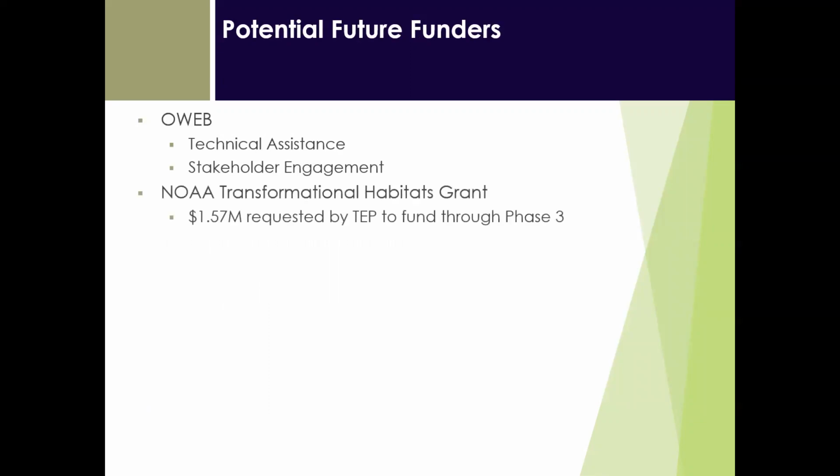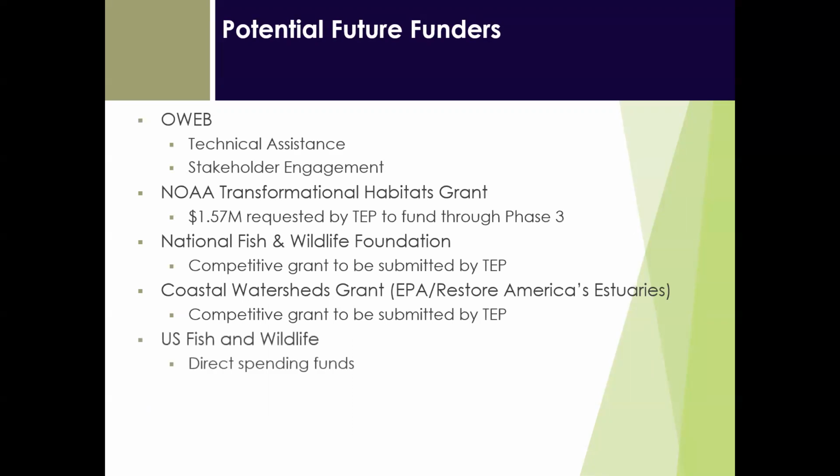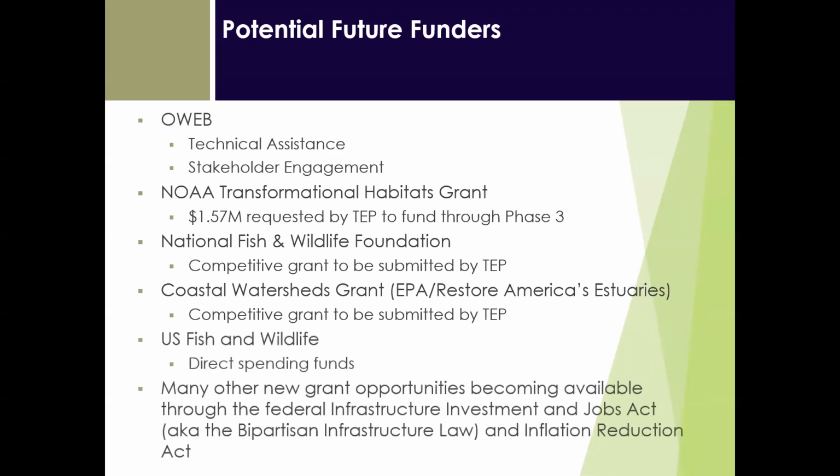So these are potential future funders. You can see there are state, OWEB is state, the other ones are all national. These are grants that I've applied for: the NOAA grant, the National Fish and Wildlife Foundation and Watershed grants are grants that I will be writing and submitting.